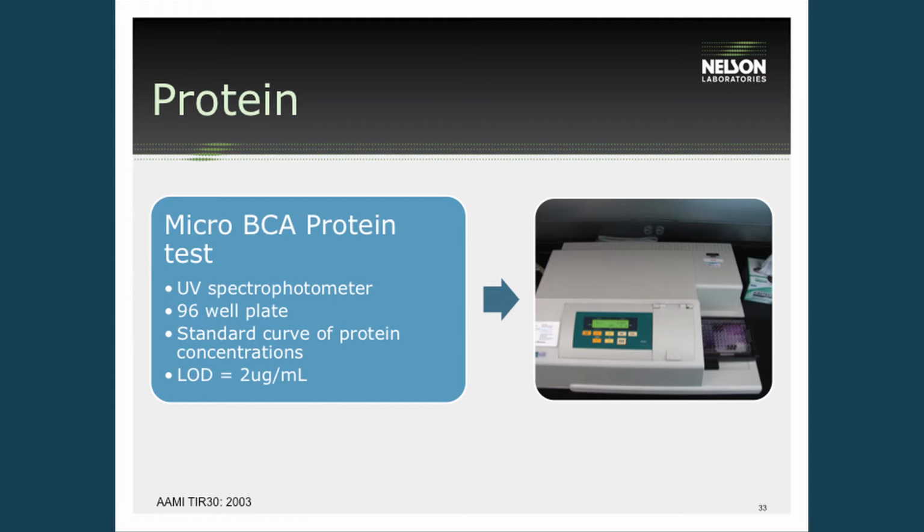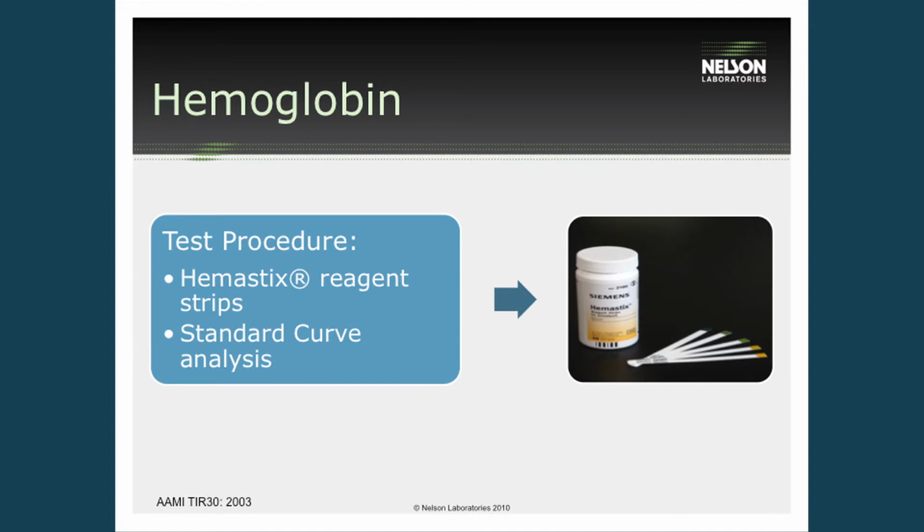For hemoglobin, in order to get the sensitivity necessary for this marker, we do use a semi-quantitative method. Now, the FDA is asking for quantitative methods to be used. However, we have not found a method that is sensitive enough using a UV spec. So we make a standard curve using the UV spec, and then we perform dilutions from that curve from known concentrations. We apply our hemosticks to those concentrations, and then we're able to get a semi-quantitative amount. We know that based on the color change of the hemostick that it falls within a specific range of concentrations.